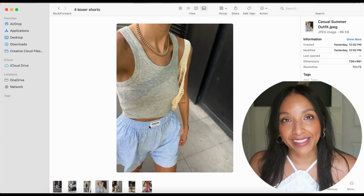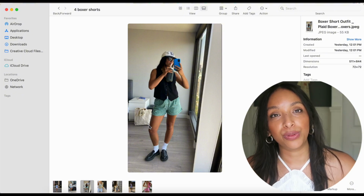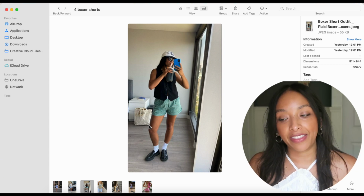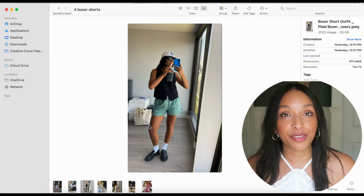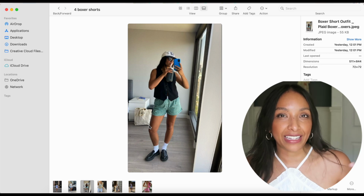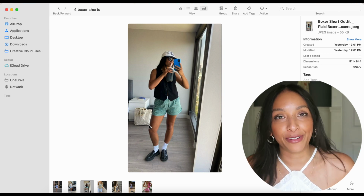It makes sense. This one, for example, she really leaned into the menswear vibe with the men's dad hat, the vest, and then the shorts, and then the loafers. I like how she added those masculine elements, but it's a woman's vest. They're women's loafers, but it gives that powerful masculine vibe.